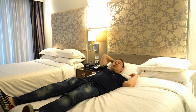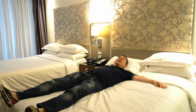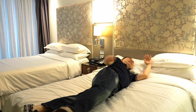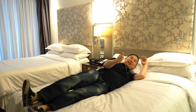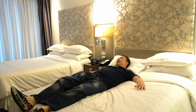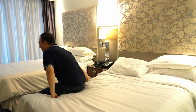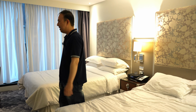Wow, this pillow is so good. The bed is so soft and quite comfortable. Oh, this is truly a very good bed. Okay, now let's go around. I'll show you more around here.